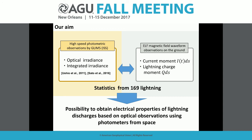Our aim is the following. We have high-speed photometric observation by GLIMS, the GLIMS mission on the ISS. We are able to determine the optical irradiance with temporal dependence, and also the integrated irradiance, which is the integration of the optical irradiance over time. Comparing these parameters with the ELF measurement, we are able to determine the current moment, that is the product of the current waveform and the height of the charge lowered to the ground. Then integrating the current moment over time gives the lightning charge moment change, QDS. We analyzed 160 lightning events and made a preliminary statistic, to show the possibility of obtaining the electrical properties of lightning from optical observation.